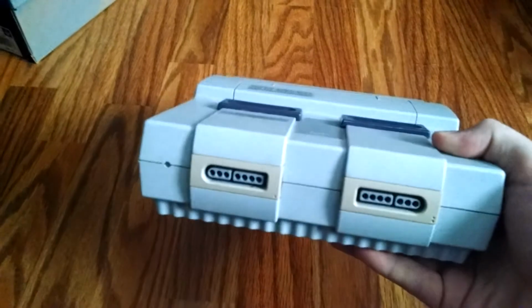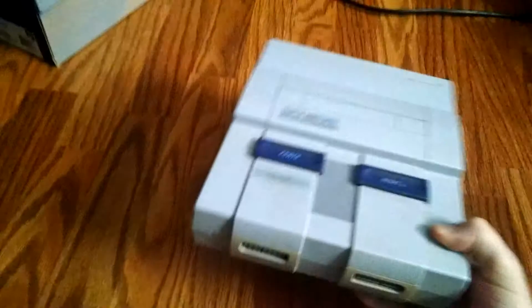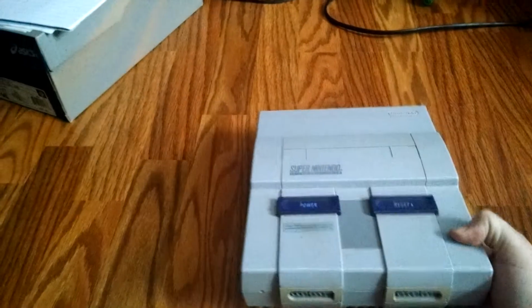As you can tell, I'm going to show, like I showed in my last video, controllers, my console itself, and then go to the games. Obviously this is not too bad condition. Obviously the controller port thing right here is a little brown, but it's aged pretty well. It's still gray, so I like it just like that.